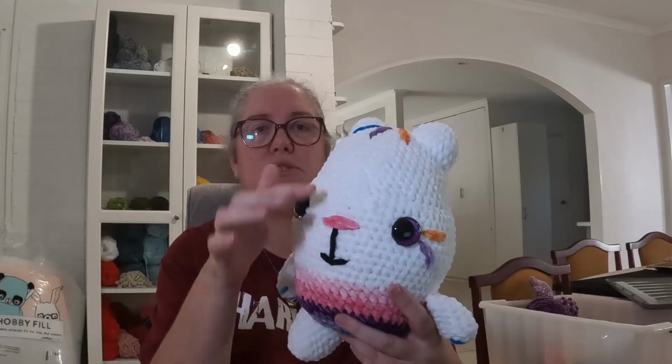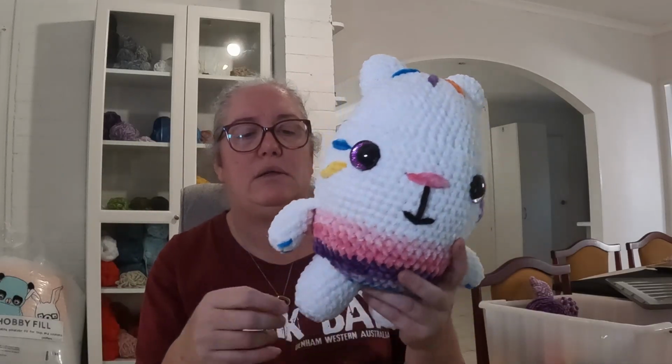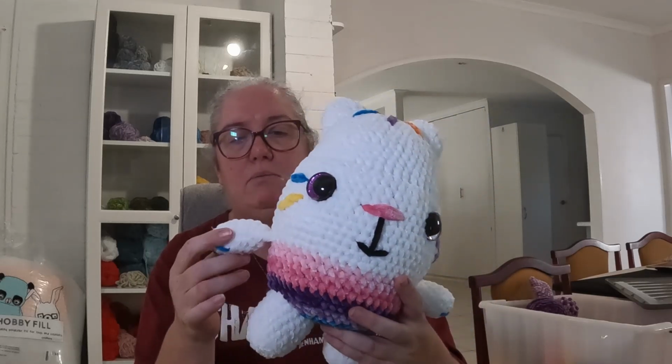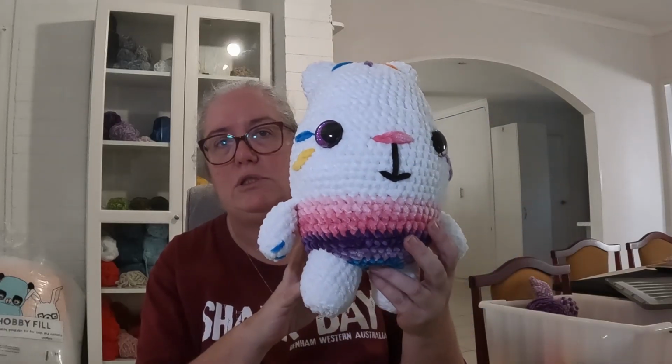It wasn't complicated. It was pretty straightforward. It was mostly just rounds and decreases. I had to create the ears, sew them on, arms, sew them on, legs, sew them on. So it was a little bit of sewing, but it wasn't too bad. So I think 25 for that one.